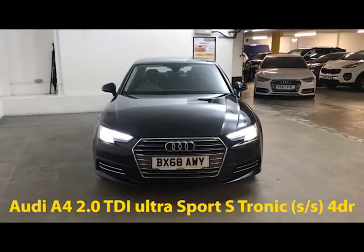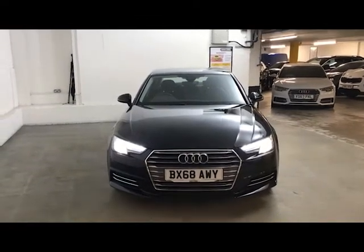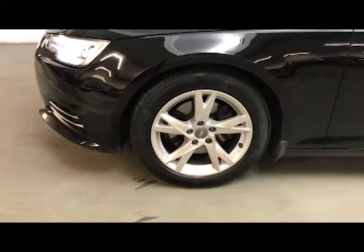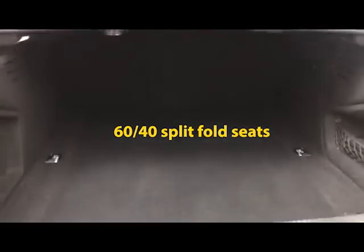Here we've got an Audi A4 2-litre TDI Ultra Sport S Tronic, finished in Mythos black metallic paint. All the wheels and tyres are in very good condition. These are 17-inch 5-spoke Y design alloys. At the back you do get a good sized boot, and the back seats will fold down if you need any extra space in there as well.